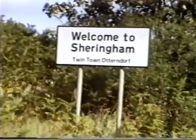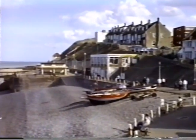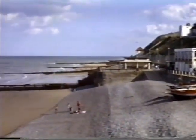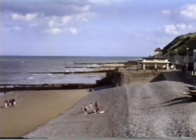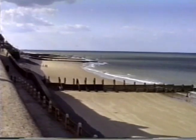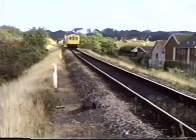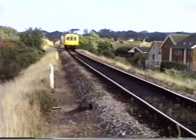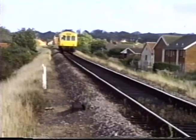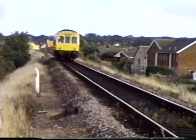At Norwich, I changed to a DMU to arrive here at Sheringham on the North Sea. Here's a British Rail DMU arriving at the very rudimentary station at Sheringham. In fact, all it is is a platform.